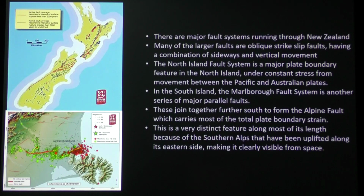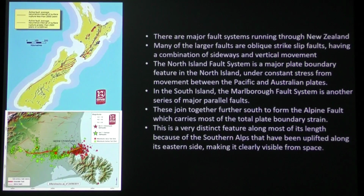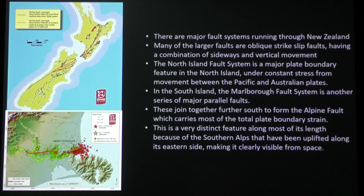So what else is going on? Well, right on these faults, there's lots of faults in New Zealand, and there's a major fault system on the North Island, which if you got an earthquake of the size that occurred in Christchurch on the North Island, particularly in the bigger town, it would be a major disaster, something that is just a fact of life that people have to deal with when living there. On the South Island, you have this major fault called the Alpine Fault. We'll get back to that. And then you have these many different faults in the Marlborough area here.